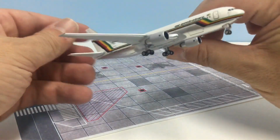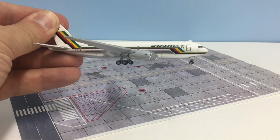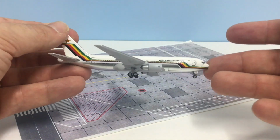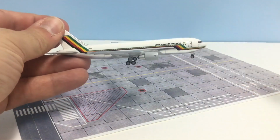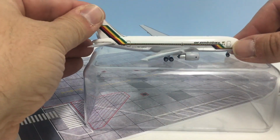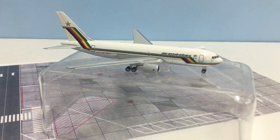It's not the best mould in the world, but it's not a bad mould either. And AC is the only company that's going to be producing the sort of range of models that I'm interested in using it, such as this Air Zimbabwe 767. I know that JC and Gemini have got a 767-200. Are they ever going to produce an Air Zimbabwe 767? Of course they're not. So once again, it's a really excellent choice of subject matter by Aeroclassics, and the model's looking pretty good.